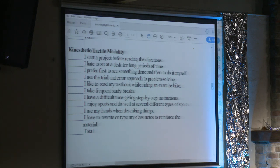I have a difficult time giving step-by-step instructions. Again, I have a difficult time giving step-by-step instructions, like how to get someplace, trying to tell someone where to go around town, perhaps. I enjoy sports and do well at several different types of sports. Again, I enjoy sports and do well at several different types of sports.